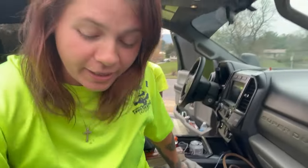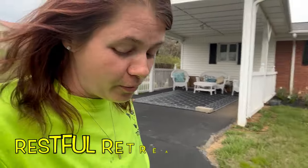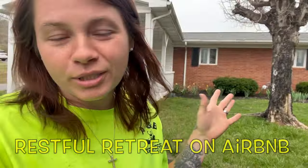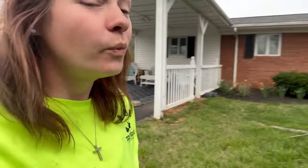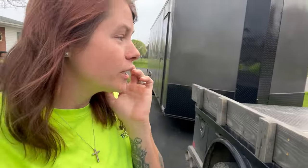We are at the first mow of the year for this yard. This is the bowl yard, which is also an Airbnb. If you guys have been following along, then you will recognize this place. We've done several videos on this property, mowing, and we've done some landscaping and fall decoration for them. So if you guys have not seen those videos, go back and check those out.